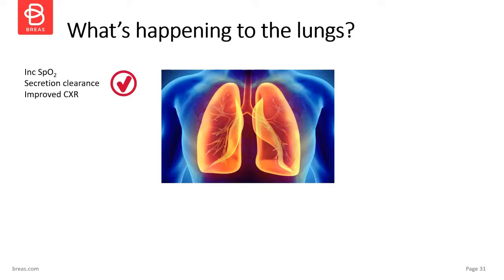But what we don't know is, you can propose that we've recruited some lung, but we don't know where in the lung we've recruited. Have we just recruited something, or over-recruited something that's already open? And have we had any impact on those areas that are a little bit shut down? We also don't know what's happening from an inflammatory perspective, sodium perspective, etc.